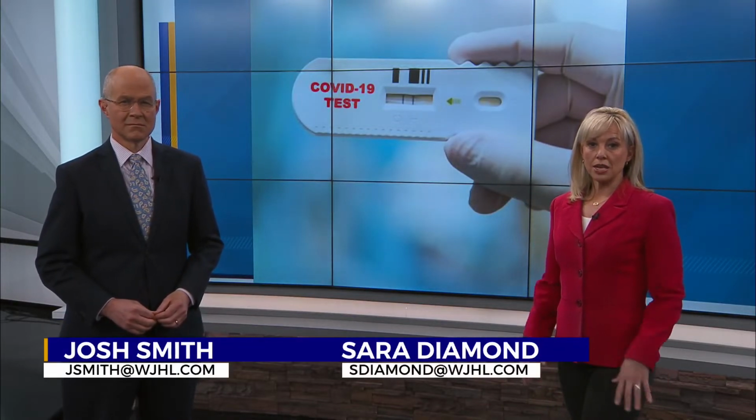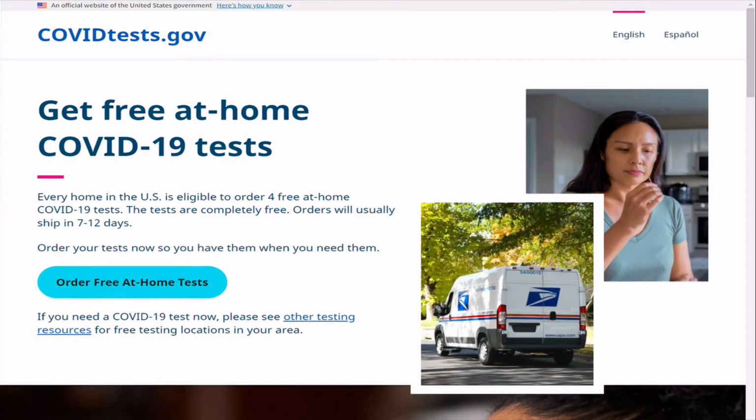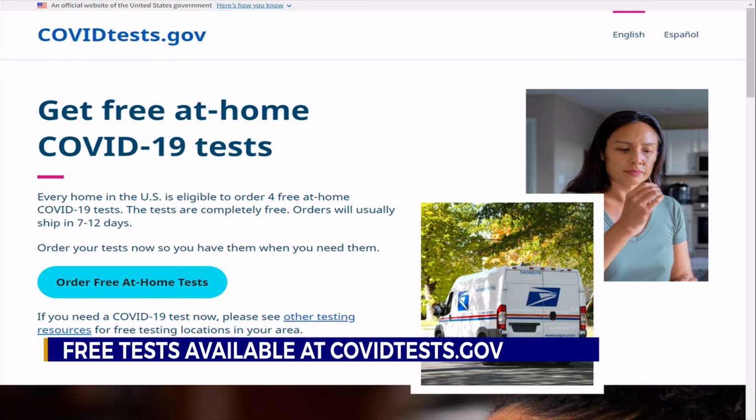Yesterday, the federal government launched covidtests.gov, the next step in the Biden administration's plan to increase COVID-19 testing. Each United States household can visit the website and request up to 4 at-home COVID-19 test kits, which we're told will be delivered to your front door by the Postal Service.